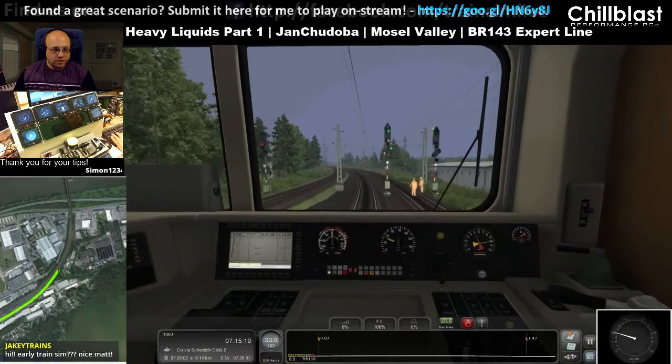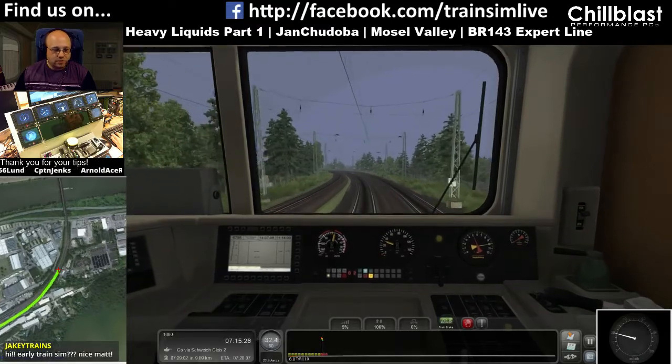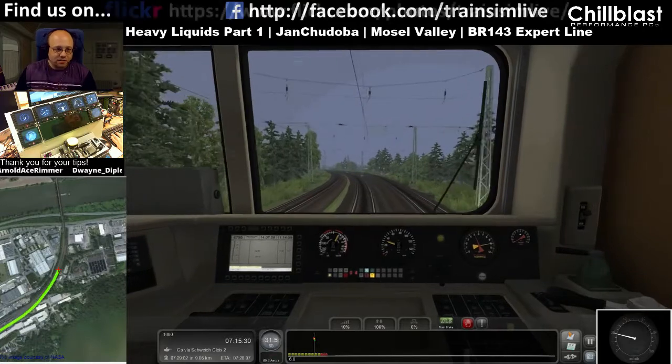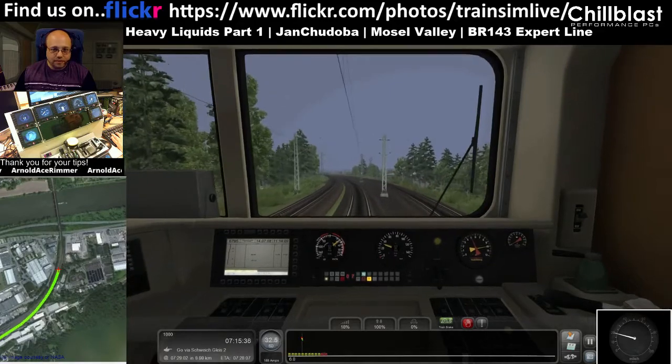Right, so we've got 60 limit at this point. Love that zero up there, that's really helpful. I've got 60 here, so I'm going to put some speed on. Not a lot, but a little bit.